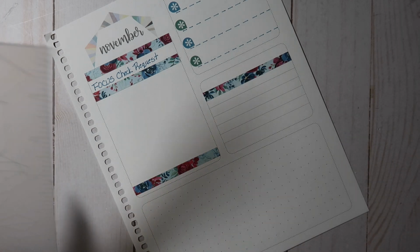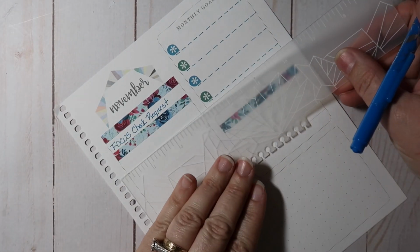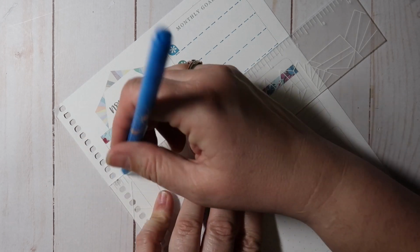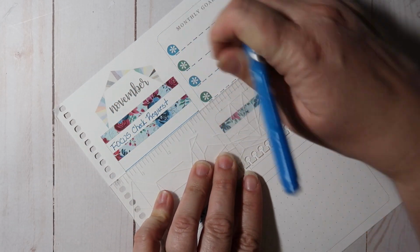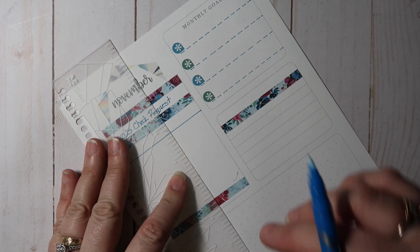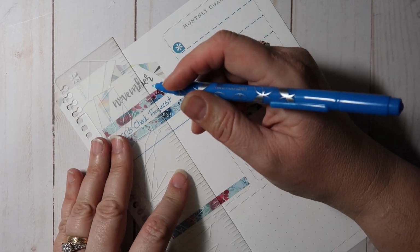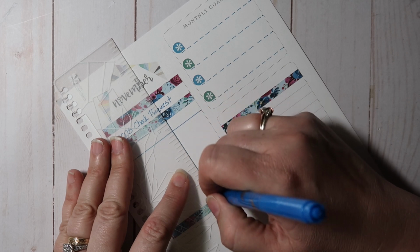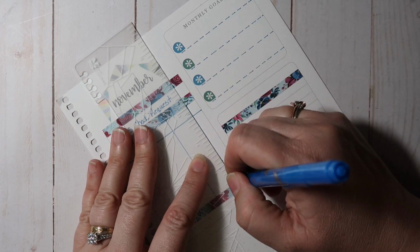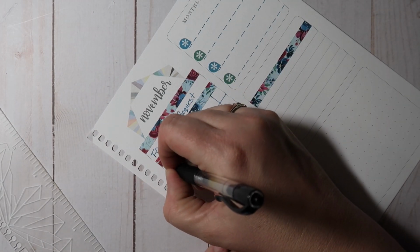The next thing I'm going to do is just go ahead and draw in a little chart right here. So we'll do a line like this, and then I'll do one probably about right here. And then another one right there. And then this will be for description.